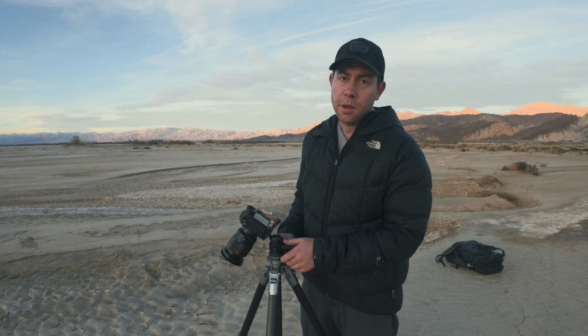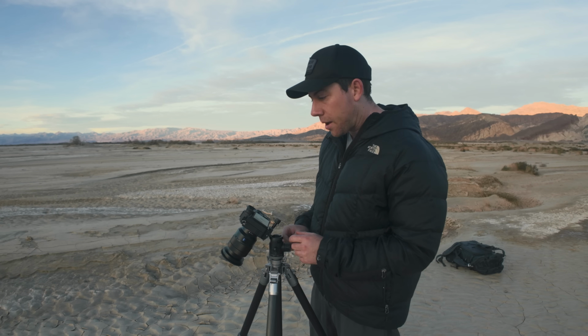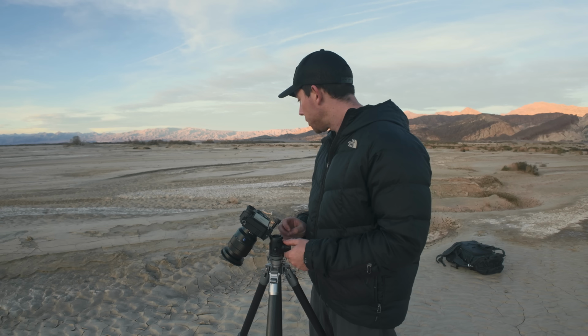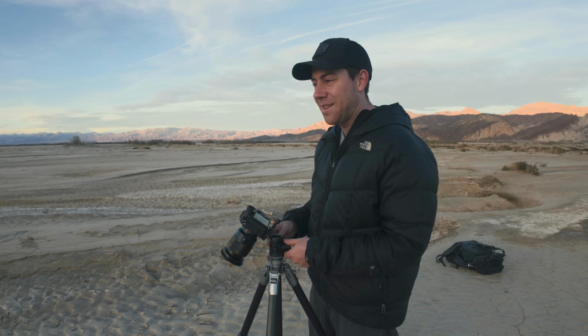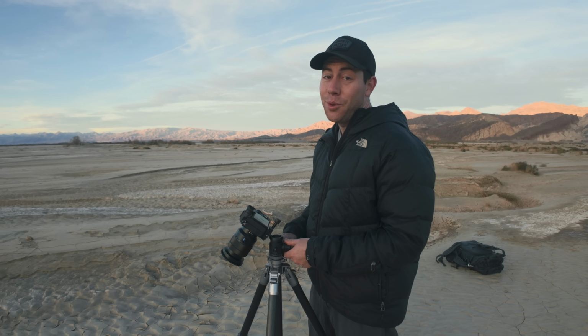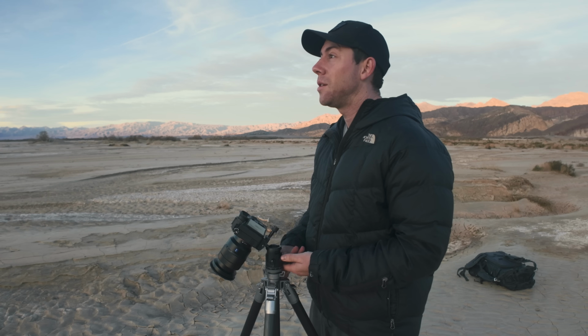And honestly, this is the biggest thing about shooting these abstract patterns. You find the texture, the pattern you like, and then you might need to shift your composition a bit, and you start to see something else, and then you move again, and it just takes a lot of moving around to get the right shot. Hard to complain when you're out in a beautiful place like this photographing a bunch of mud.